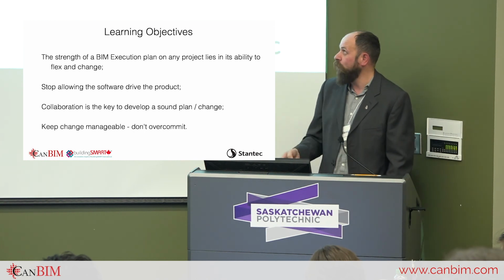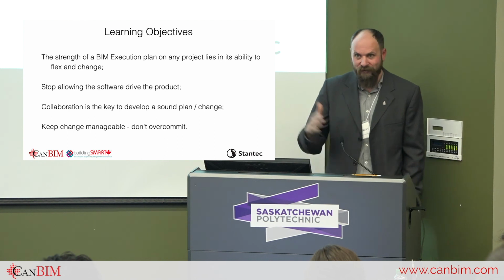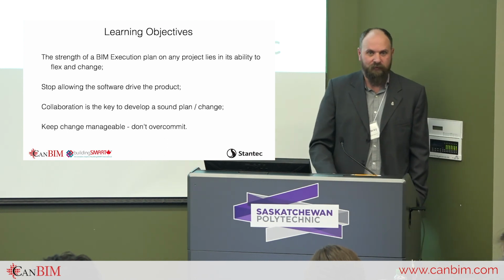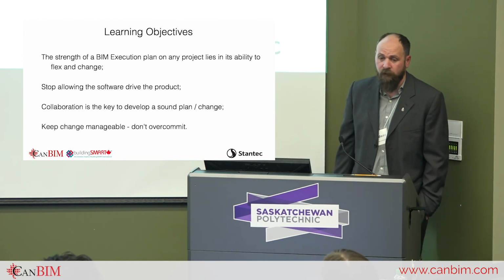Don't rule your model saying this is the way it's going to be. We've worked for those model managers before that say this is the way it's got to be because that's the way I want it done. That doesn't work in a collaborative environment.